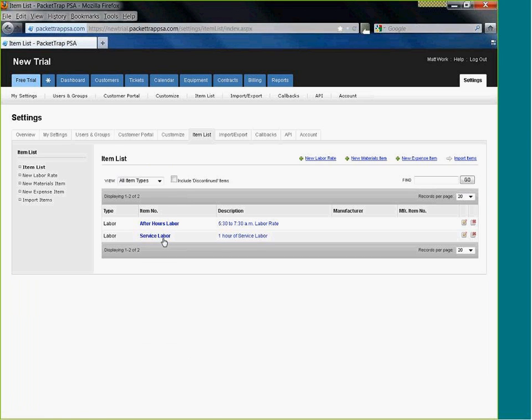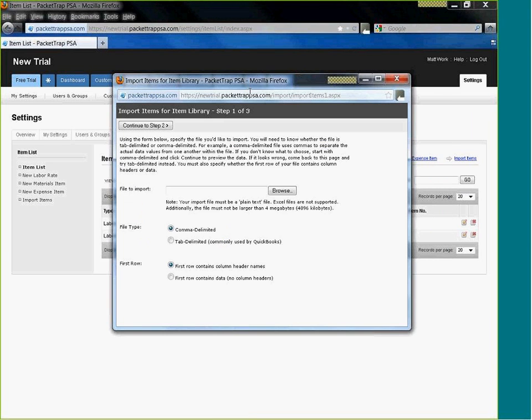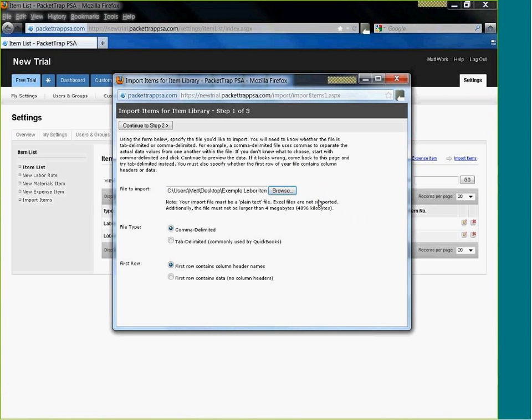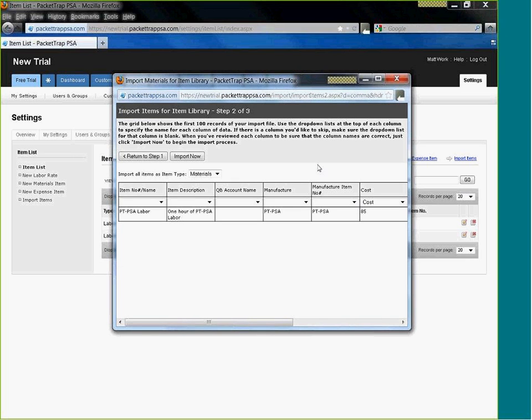Our item list. This is an example of now we have two labor rates that we can choose from. We have a service hours and an after hours. If you are using a system that will allow you to export your current rates, you can also import these items. I'm going to click Import Items, and a little import dialog comes up. I'm going to browse out to the file created for an example labor rate, and it asks what format as well as is the first column contain names. It does contain header names, and it's comma delimited. So I'm going to simply go to step 2.